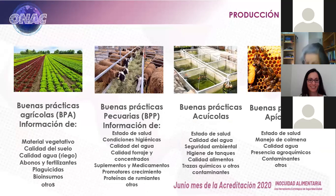the ruminant presence of proteins that we will see eventually. And good aquaculture practices, which is also very important: the health status of the alevines and the management provided to them, the quality of the water, environmental safety in terms of contamination risks, etc. If there's any possibility of chemical residues in the environment, managing the hygiene at the tanks for breeding, the quality of the feed that is provided, and any chemical trace or any other contaminant risk.